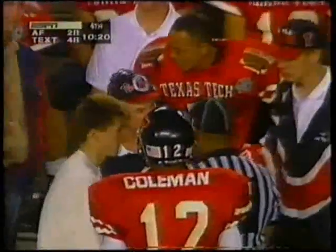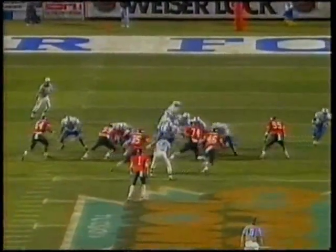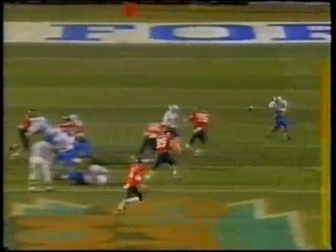That's one of the bigger plays of the night. Third biggest play of the night. Well, what happened is Bo Morgan, after he pitches the ball, I think, is driven into the ground, and that's the call on one side, the backside of the play.